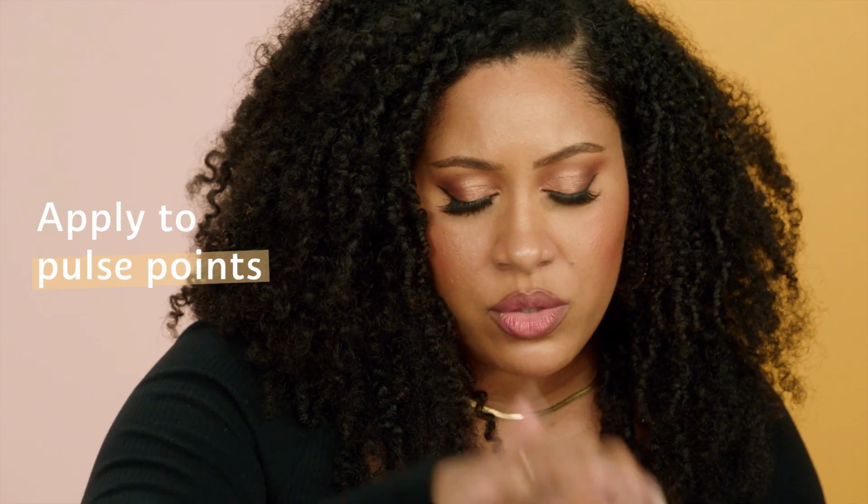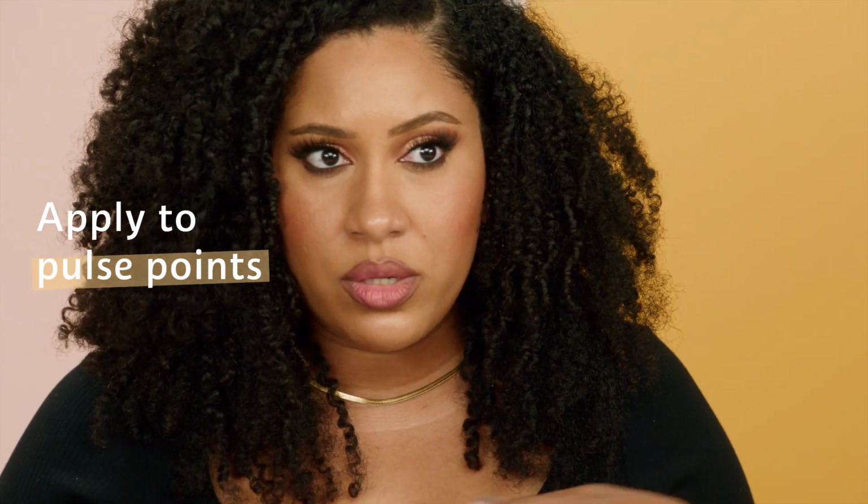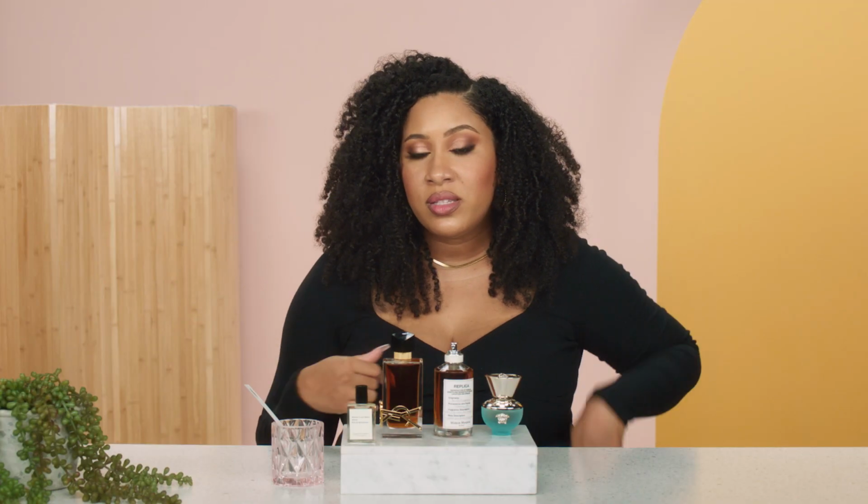When you apply these, you want to go ahead and hit up your pulse points. So anywhere on the body where you naturally get a little bit hotter, because it'll help to intensify the fragrance. So into the elbows, neck, behind the ears. Some people go the extra mile when they do their body care, behind the knees and the ankles, things like that will intensify the fragrance, make it last longer.